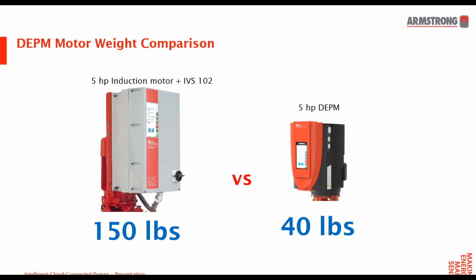As far as size comparison goes, because of the permanent magnets and their higher magnetic flux, you're able to physically reduce the size and weight of the construction. So on the right, we have our design envelope permanent magnet motor at 40 pounds, and on the left was the original induction motor with your conventional variable speed drive. Almost a third the size and weight compared to the older technology.